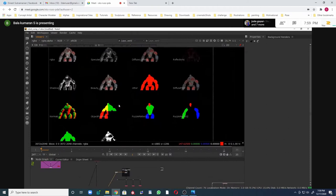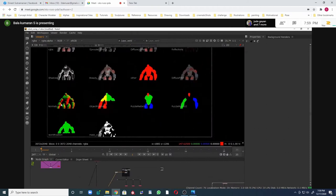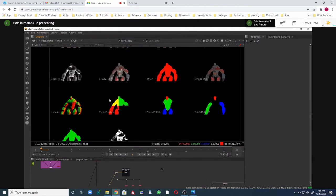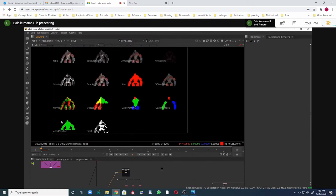And some of the other passes here are normals. This gives the orientation. I will show you what this is used for later. So besides the normal pass, you have the position pass. This is very important. You have world position and object position. You might also get camera position, meaning where this object is relative to the camera in 3D space. And world position is relative to the scene itself.